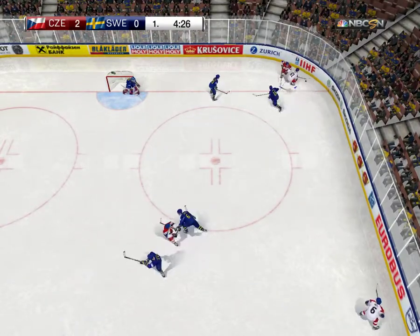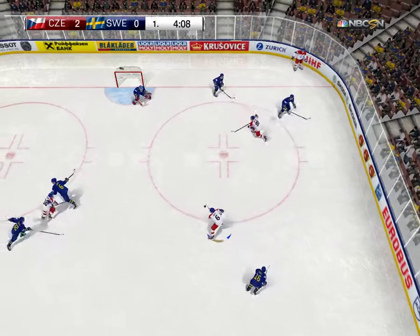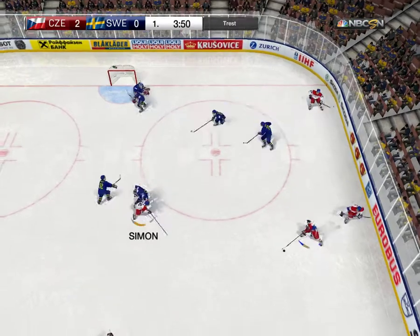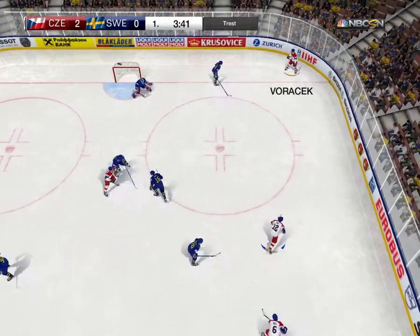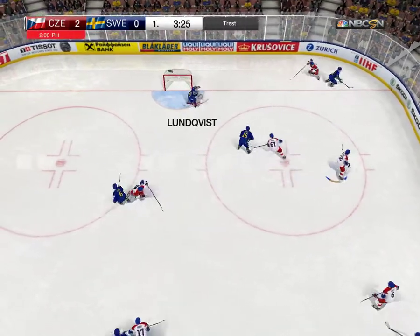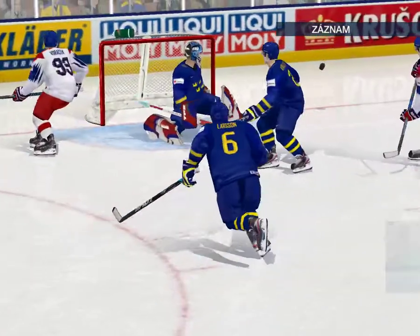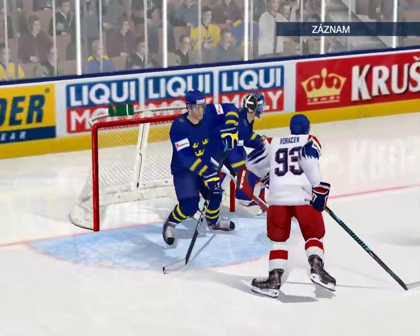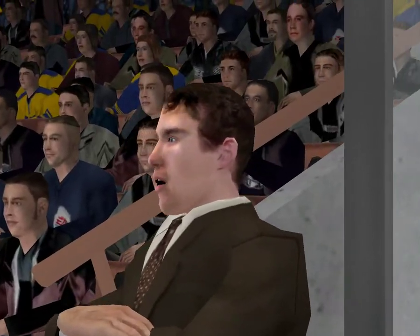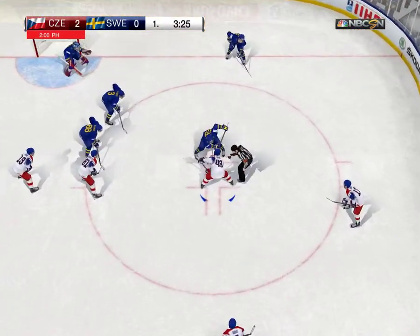Oh, he's nailed along the boards and now hurt. Throws it at the net. Delayed penalty call against Sweden. Shoots the puck. He gets called for interference. When you commit interference, you're not trying to stop the guy completely. You just want to hold him up for a second. Czech Republic has converted once already, and they're getting another power play chance here.